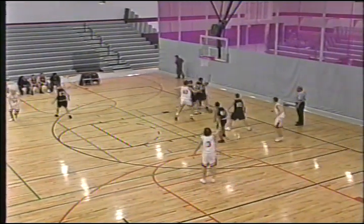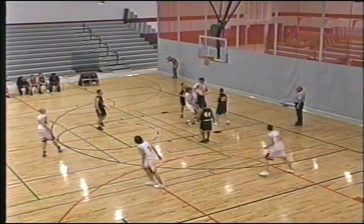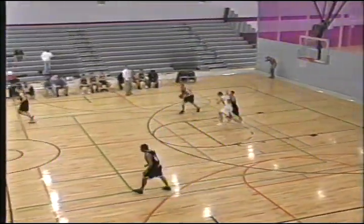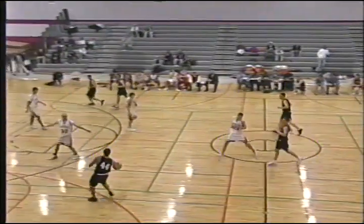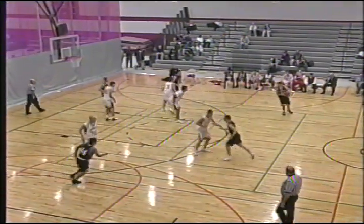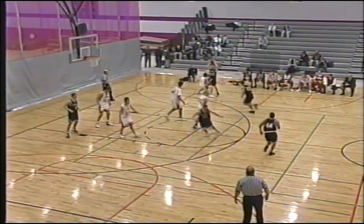Adam Donovan goes down the baseline. Nice job to get it into Steve Cunningham for two. The two big guys work together well there. Steve got it over the front of the rim there, crawled right over. Adam took it down the baseline, and he got double teamed, so he knew Steve had to be open and did a nice job of a little bounce pass in under the hoop.